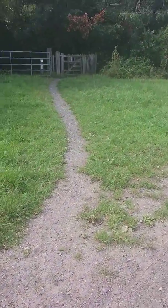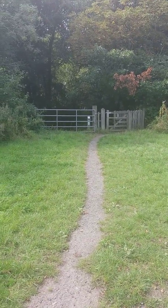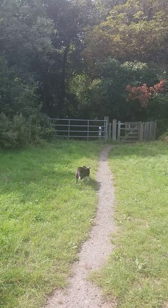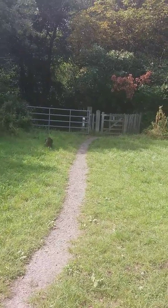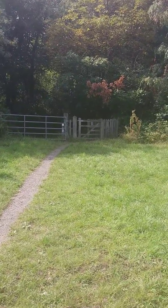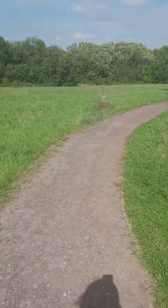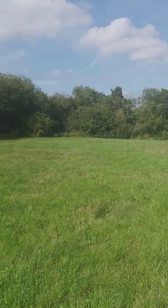Right, here's the junction, and that there is a big entrance into Lloyd's Coppice. Not Lloyd's Coppice, sorry, it's just that I go in there so often. This is Dale Coppice. Sorry for the stutter and misdirections and what have you. Very sorry. Like I say, here's bench number 2. We're bending round now to the right on the loop, and I'll give you a quick look.